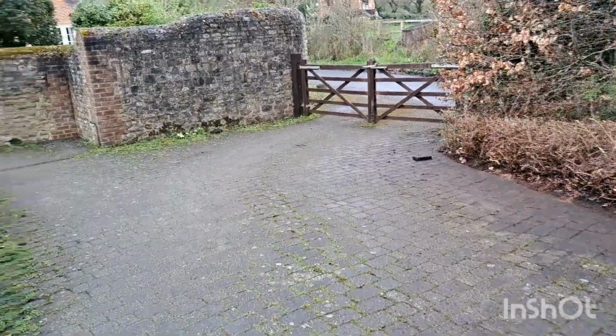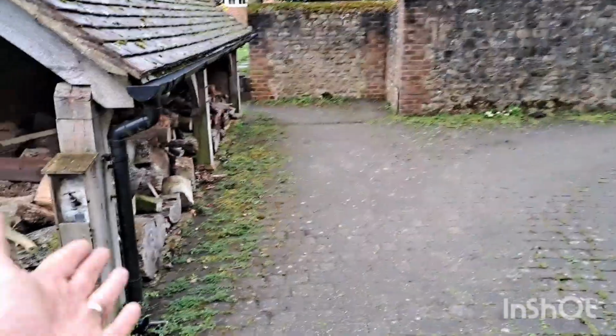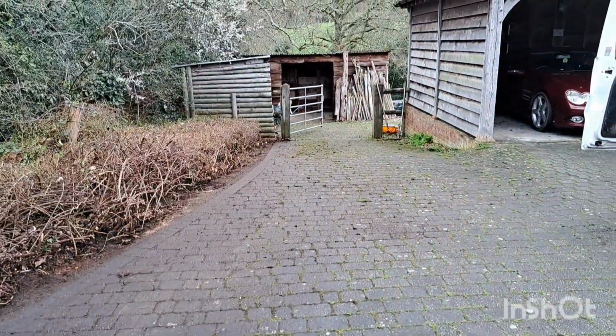And obviously over time, this is a new property, so we'll get all these weeds tidied up and everything else. Next week I'll be back, but that'll be mowing. I have mowed here before, but next week will be the first week where I mow all my clients in one go, other than the couple I've already done this week. Yeah, in time for Easter.